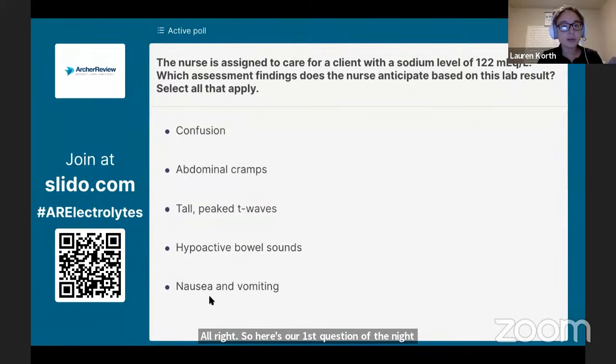All right, so here's our first NCLEX question of the night. Go ahead and answer this one for me using this Slido QR code over here, and then I'll go over it in the next minute or so. Oh, is it not letting you guys do select all that apply? I'll have to fix that. Just pick your number one answer, or you can send me your answers in the chat if it's not letting you select all that apply.